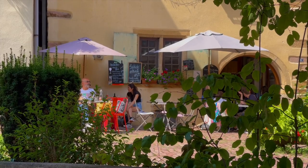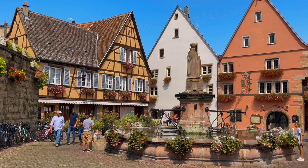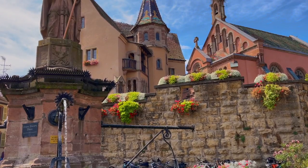Or at least we now reach the castle square and discover the Saint Leon Fountain. It pays tribute to Pope Leon IX, who was originally from the village.